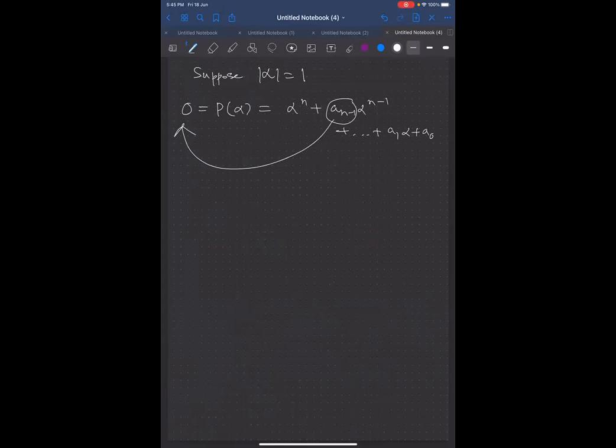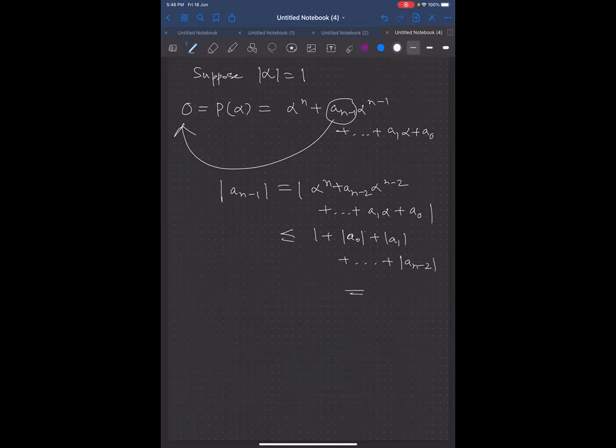All right. So if I take this term on the other side and take modulus, what happens is I get mod of a_(n-1) alpha^(n-1) plus and so on is equal to mod of the entire quantity on the other side. Now it's just again an application of triangle inequality. We get the opposite of the inequality in the criterion. Right. Exactly. So I should do it. a0 plus a1. Contradiction. So the alpha equal to 1 case is ruled out quite trivially.